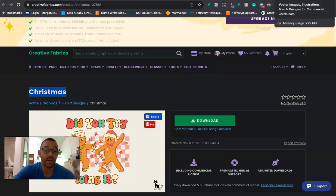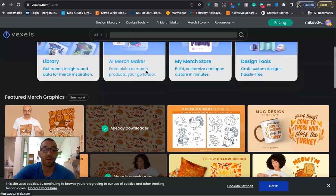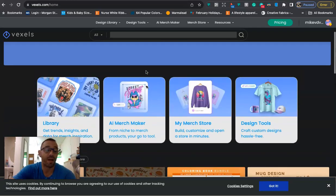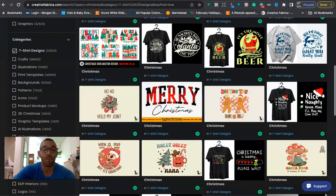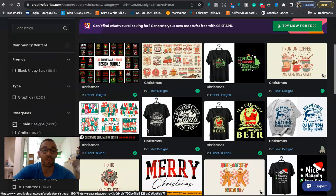Then the second one that I use, not that much anymore, is Vexels. I used to really like it, but they're not really that good anymore, at least in my opinion. I used this a lot when I first started, but I just found that Creative Fabrica has so many more options, way more options, all the designs that I'm looking for.